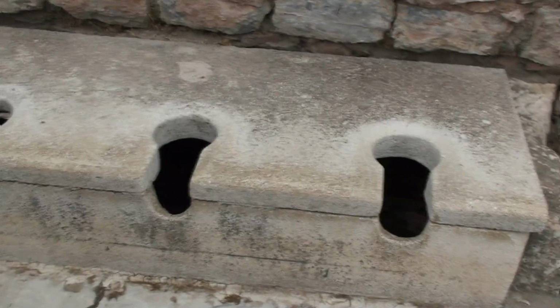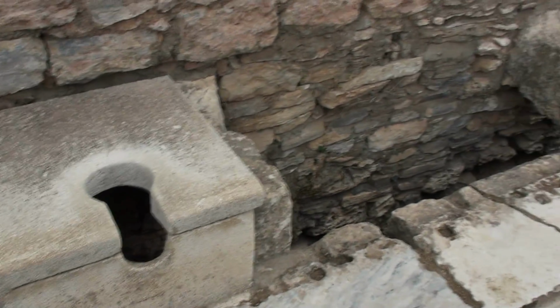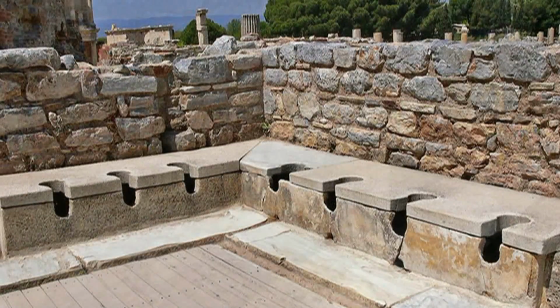At the same time, they actually had air ventilation. No privacy, you can see, no separations. They were sitting next to each other. Probably they were also talking and discussing different things here. Women, you didn't see very much in the public places.